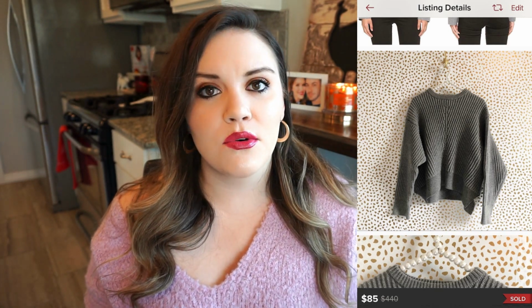sells extremely well. I probably should have listed it a lot sooner, but I was unsure about it just because I didn't really know if I wanted to list it without the tag or if I wanted to try to send it into a different site to try to sell it that way. But I went ahead and listed it on Poshmark and it did sell for $85 even without the tag. So it sold, I believe, within 2 days and it was a great sale. So list your death pile, people, don't be like me.